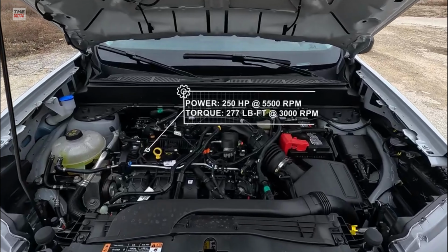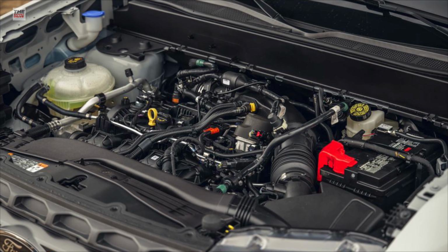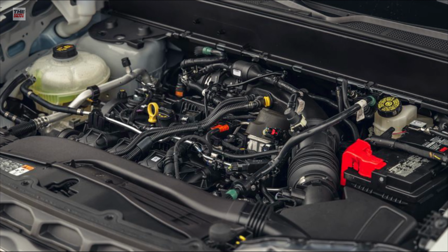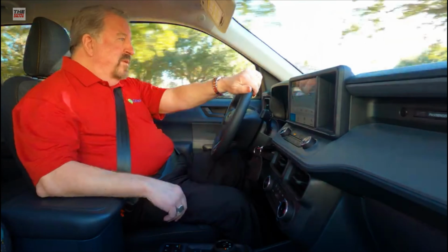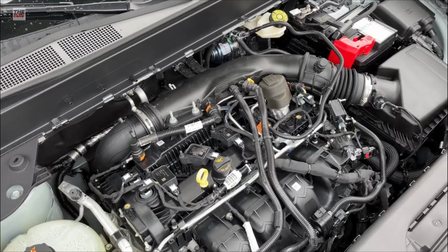Under the hood sits a 2.0-liter EcoBoost engine mated to an 8-speed automatic that produces 250 horses and adds a good mix of functional and aesthetic enhancements. This is the only powertrain available in the Maverick Tremor.